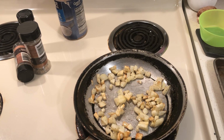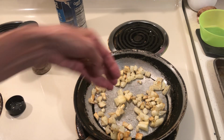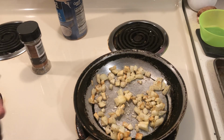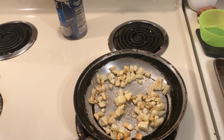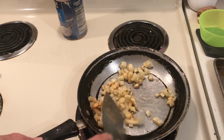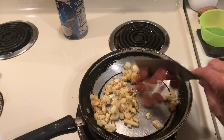So I want to make some cheap scrambles just in case, God forbid, the inflation starts to strike and we have less money. Okay, so I have some dry onion, potatoes, garlic, pepper seasoning, and salt. You want to put the onion in later so it doesn't burn. And then I have one hot dog.